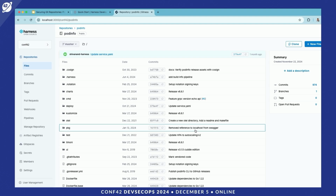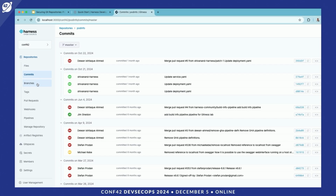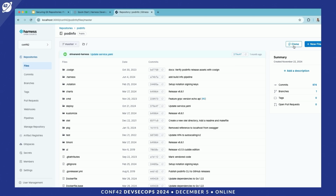Once you have the repository, it's just like a Git provider. You can do all the operations that you typically do. For example, you can make a clone, you can contribute by adding a new file, you have commits, branches, pull requests. So let's clone this repository locally. I'll hit clone and copy the clone URL.